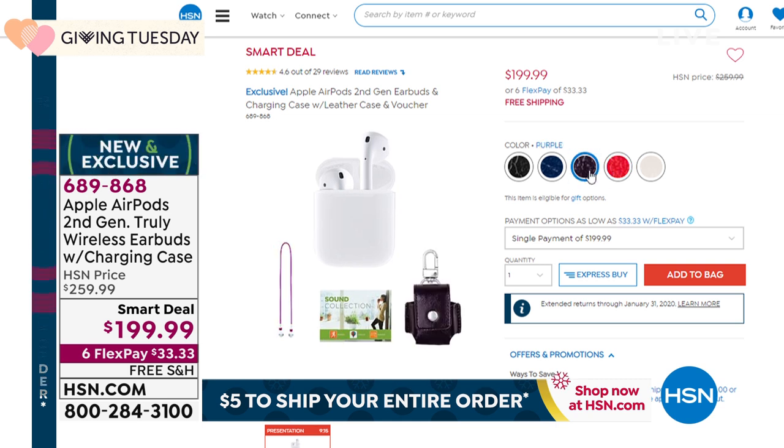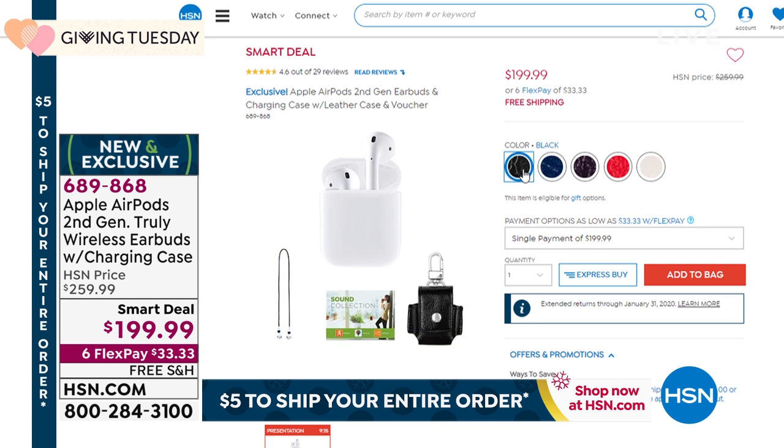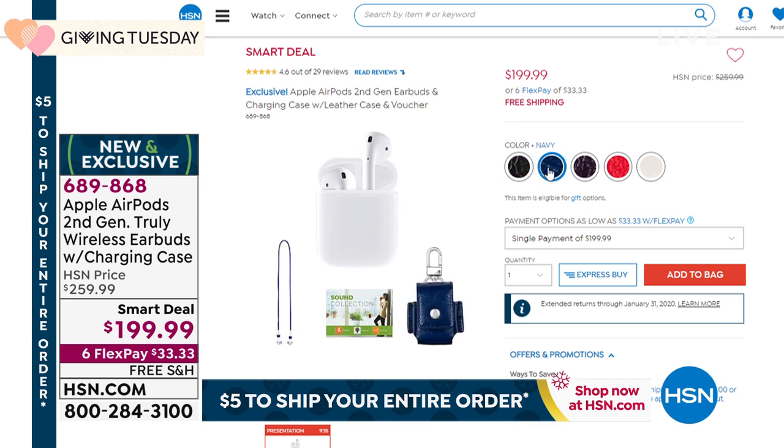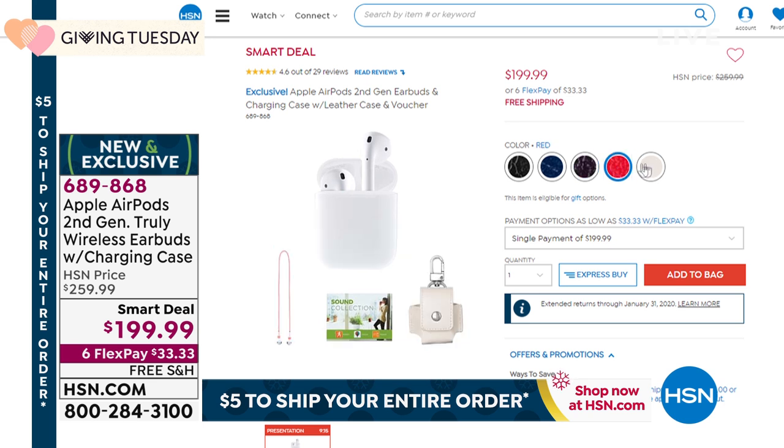There's free shipping, $33.33 on that six flex. So that you get the white Apple AirPods, and then you choose what case do you want. It's a little case that you can add some fun color. There's black and navy. We've got it for you in purple. Love the little red. And of course, if you want to go classic, the rose gold has been very popular. So our smart deal on Apple AirPods is here, 689-868.